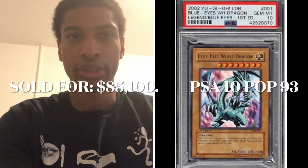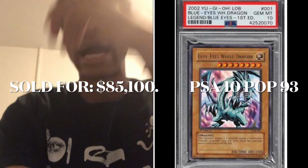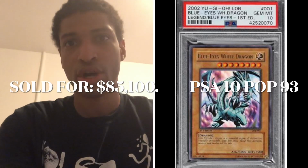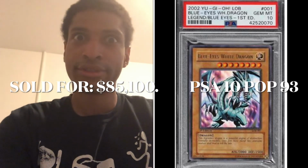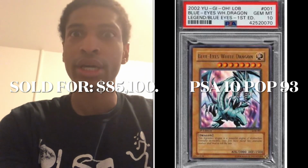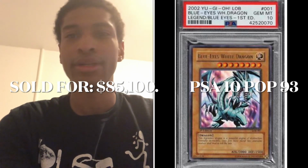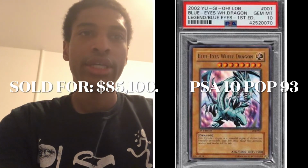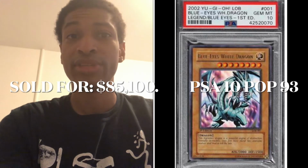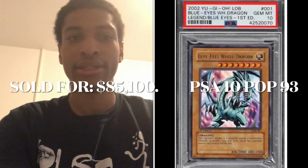Number 2. I hate this because this card was at $1,200 to $3,000, and I could have bought this card a couple years ago. And I was just like, maybe it'll go down. Maybe it'll go down. Maybe I get it cheaper. And it never happened. This card is 2002 Blue Eyes White Dragon, first edition, PSA 10 from the LOB set, Legend of Blue Eyes White Dragon.